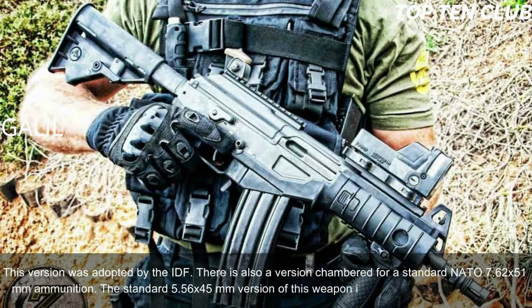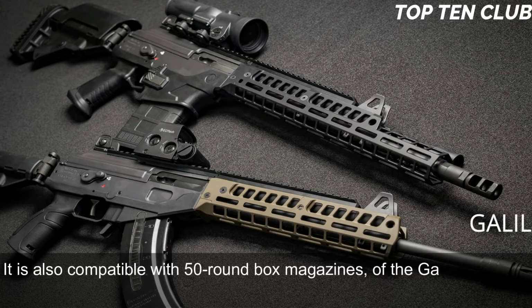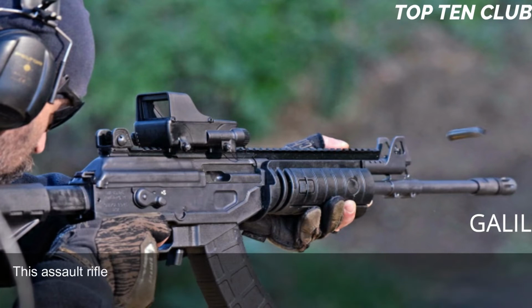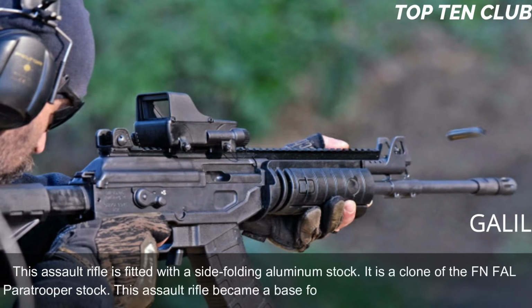The standard 5.56x45 mm version of this weapon is fed from 35-round magazines. It is also compatible with 50-round box magazines, of the Galil ARM light machine gun. The 7.62x51 mm version uses 25-round magazines. This assault rifle is fitted with a side-folding aluminum stock. It is a clone of the FN FAL paratrooper stock. This assault rifle became a base for a whole family of infantry weapons.